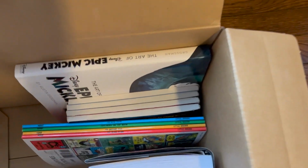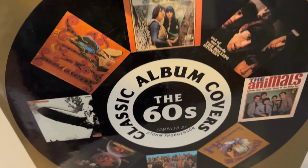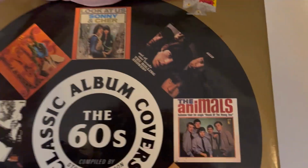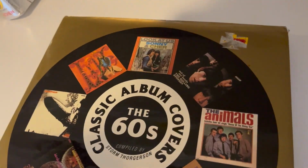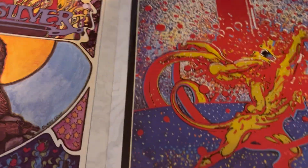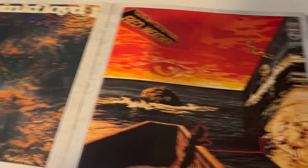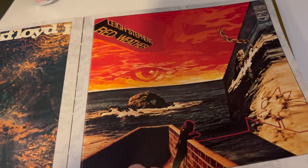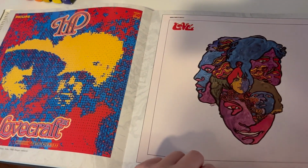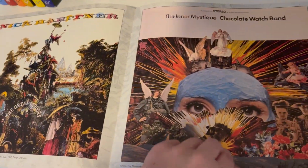I'm gonna get some hardcovers out of here. This is a fantastic book, by the way. This is classic album covers of the 60s. In fact, we got some time. I'll pop it open and show you a little bit of it. Just full page spreads of all the great album covers of the 60s. Saucer full of secrets there. It introduced me to a lot of artists that I hadn't even heard of before. You could just get lost.